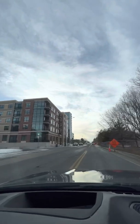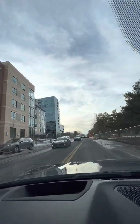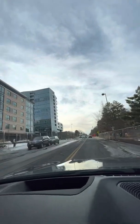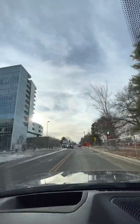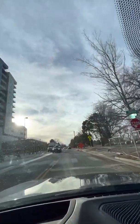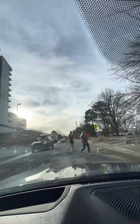So here's the apartment buildings for lease, and then the condos just there on the corner of Raleigh and 17th. Get a lot of people out today because the weather is so nice.